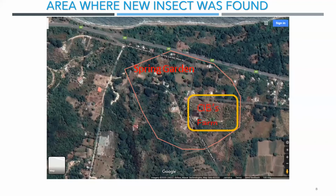We found a new insect. The reason why I mentioned that is to set the context in which this insect was found. We found a new insect in this area, Spring Garden. The yellow box that you see there is the Coconut Industry Board's farm. And we sent the insect for identification. It was actually done by Professor Bader of University of Florida, and also with Charles Bartlett. It could not have been done without their efforts.